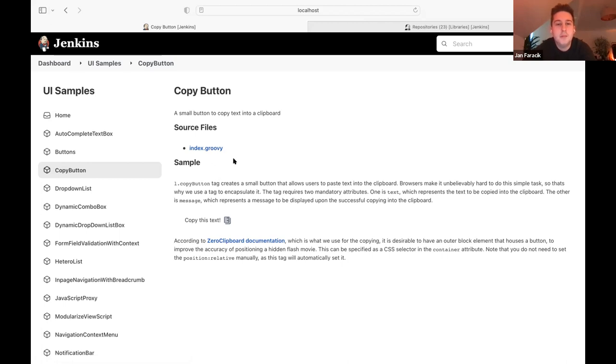Yeah. But I want to restructure the pages anyway. Maybe offer examples of both Groovy and Jelly at the same time rather than having them split. So for example, the copy button page shows you the preview of the component. You can also access the source code for it. It's a really early days fork at the moment, so we'll see maybe for the next SIG where it goes.